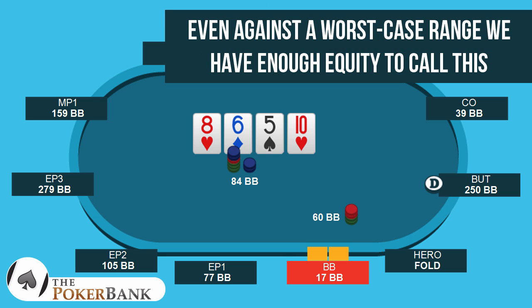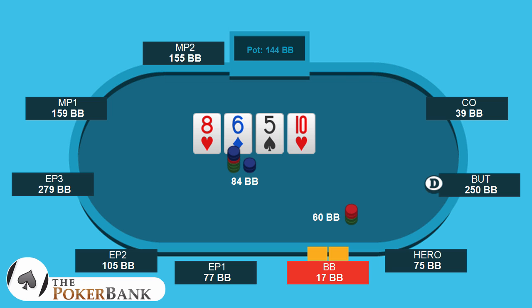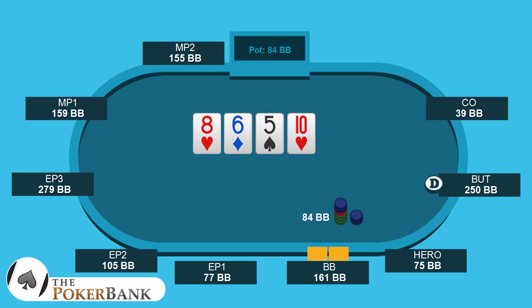So this is a pretty easy situation to continue. And Hero's fold to me just doesn't really make any sense. I think he got a little bit nervous for no reason, and again, probably hadn't worked through this stuff enough off the table to have it memorized and be able to quickly estimate his equity. So what I would suggest is Hero in this hand definitely spend some time off the table working with a fold equity calculator, working with Equilab, and getting this stuff internalized and memorized so that in real time he's able to utilize it and make better decisions.